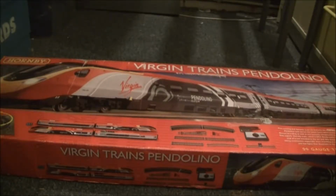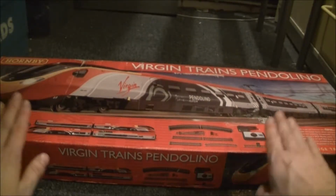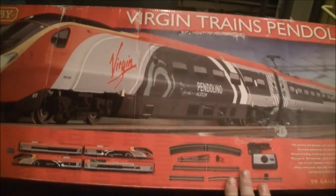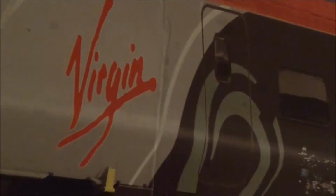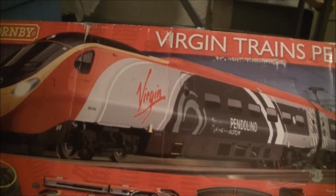Because it's my birthday coming up on Sunday, 10th of May, my 21st, I'd just like to review this Virgin Train Pendolino I got on the 11th of May, a day after my birthday. I have been after one of these for ages. Virgin Trains Pendolino. I have been dying for one for ages and ages.